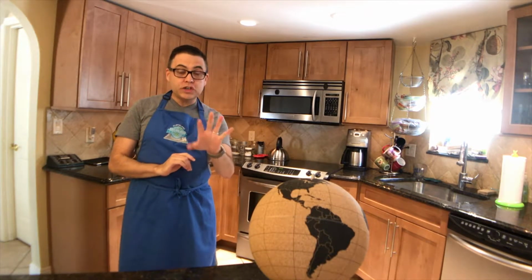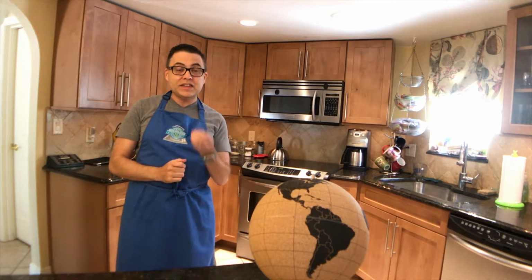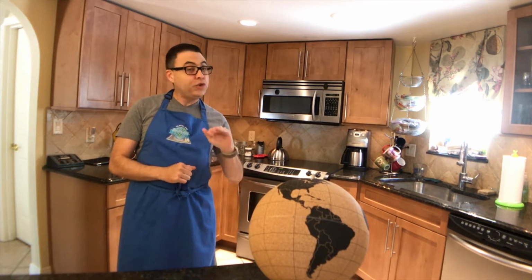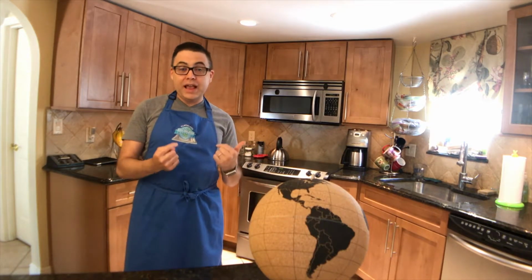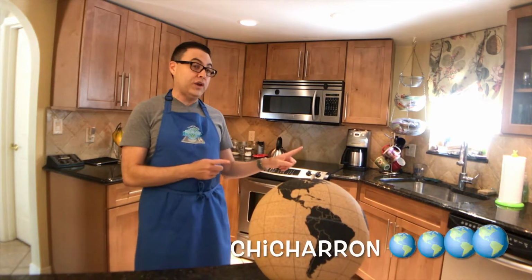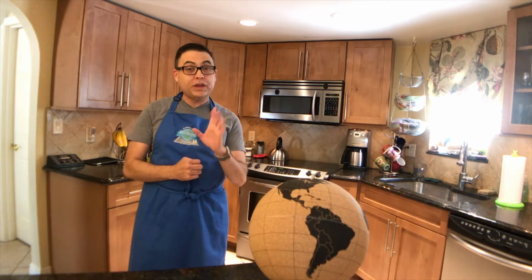So when you get it just the right golden crispiness, it has that great pork rind flavor. If you let it go a little longer, it burns and it gets really bad. So on my execution of it, I'm gonna give it 4 out of 5 globes. If I had done it properly, it would have been 5.